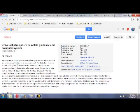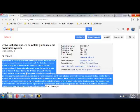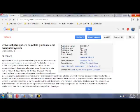If you read the abstract here, and as we get into it, you'll see why this is such an amazing find. Basically, this is explaining that we do live on a planisphere, on a plane surrounded by a sphere. So in the abstract here, I'll just begin reading. A planisphere for providing displays and affecting calculations in astronomy and navigation and the method of operation thereof. The planisphere structure includes a plurality of substantially circular, concentric flat dials which are progressively larger in diameter toward a central, largest diameter dial on both sides of the central, largest diameter dial. The dials are pivotally mounted centrally and have both astronomy and navigation-oriented scales as well as star and polar azimuthal equidistant projection maps thereon. There's the key right there.